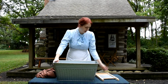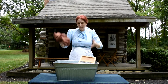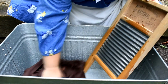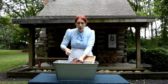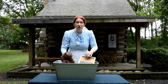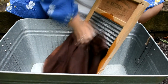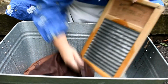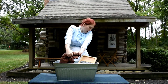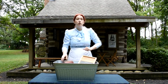You would take your bucket and fill it up with water, put your washboard in there, and take whatever you were gonna wash, which is usually your other dress that you had, or pants, and you're gonna dip it in the water, get it all wet. You're gonna take your lye soap and scrub, scrub, scrub, scrub, scrub where all the stains are. Then you gotta use your muscles and you would rub it against the washboard to get all the dirt and grime off. When you were done with that, you would wring out all the water. And you would hang it up to dry.